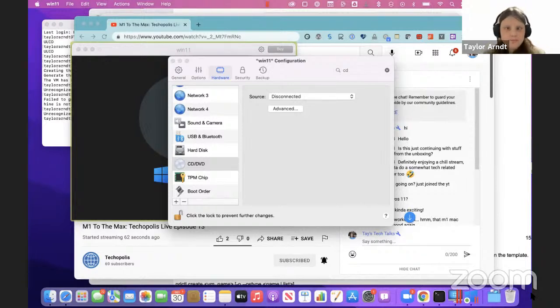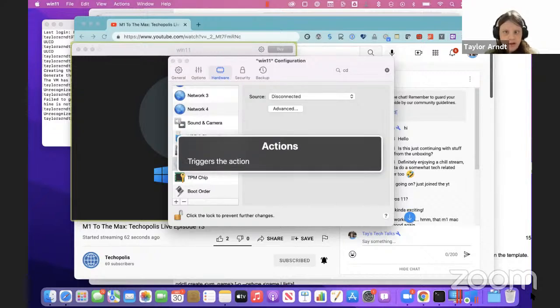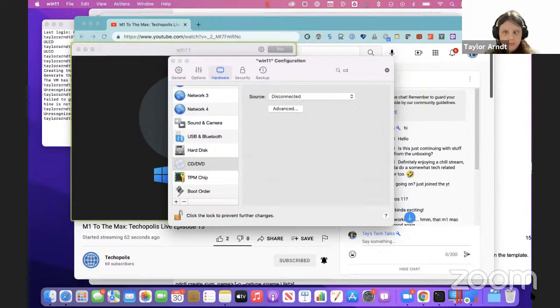I had it, and it got kicked out. So just a second. Let me try to see if I can. It's a weird VoiceOver keystroke I did, and I don't even know how I did it. Add device button. Disconnected combo box. Yeah, it's kind of a pain to get working. I was trying to do it on the command line, but... Boot order. Source. Disconnected combo box. So there's a combo box, and then I can go left and right. Choose an image file. Actions menu. Triggers the action. Yeah, you understand, it's kind of a little bit weird, but I wasn't able to get it to work.